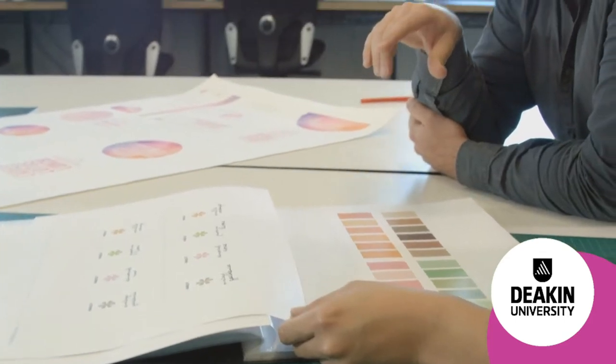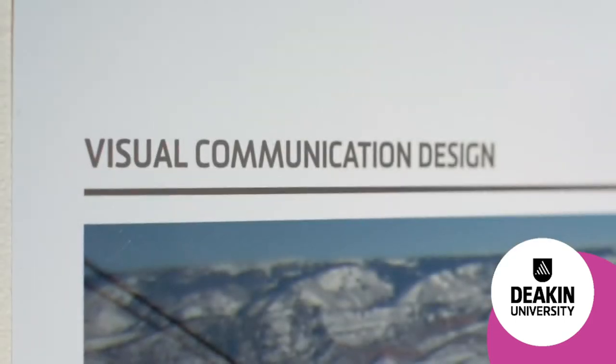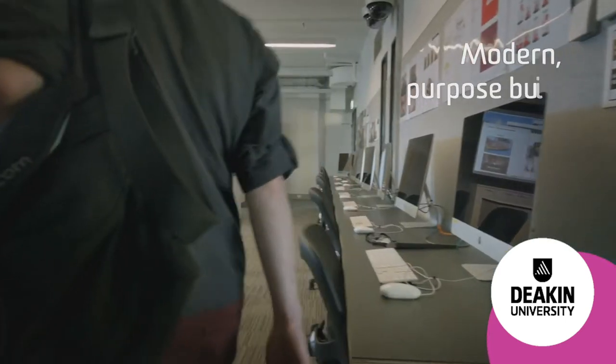Visual communication design at Deakin University is a very unique course. Students get to learn from a whole range of disciplines. They can choose to learn in photography, visual arts, animation, motion capture, film and television. They could also choose other discipline areas such as business and marketing. It gives you a position in industry that you can't get anywhere else.